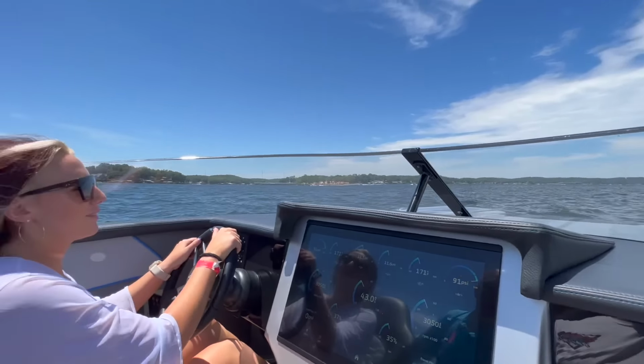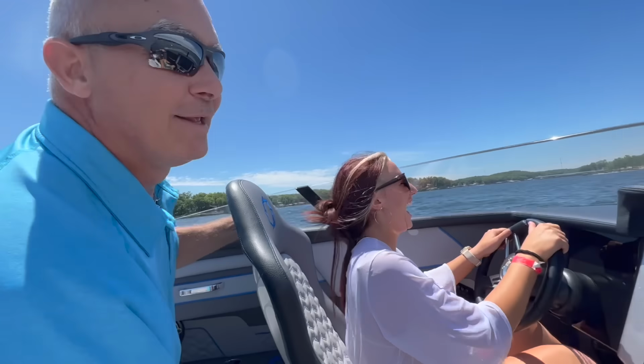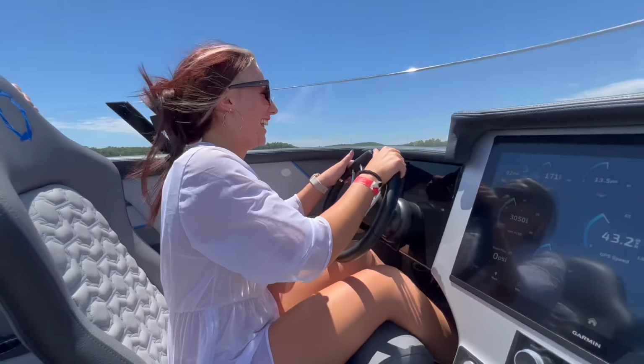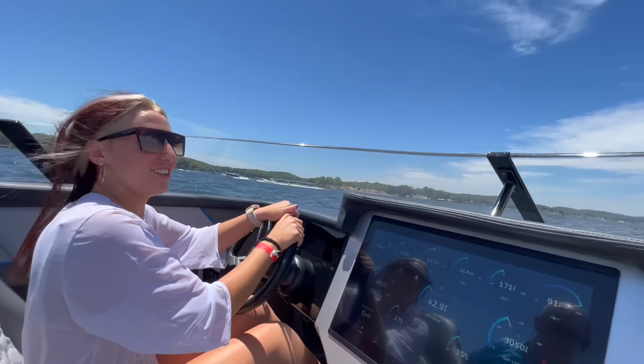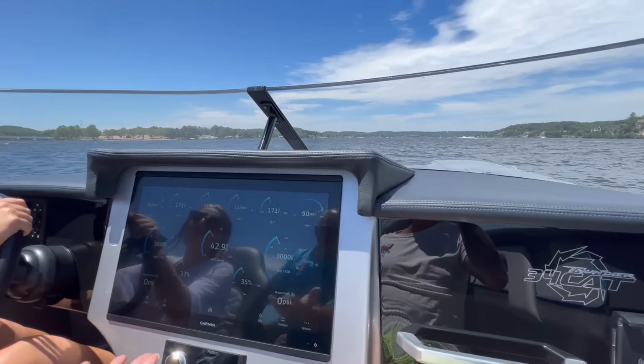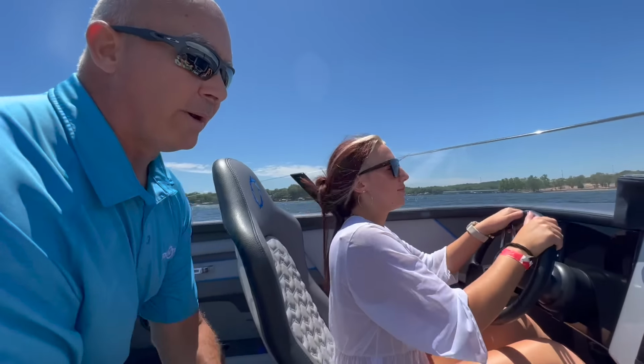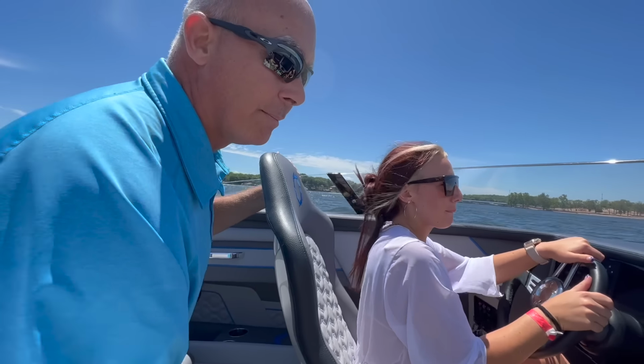Georgia has zero cat experience until today. Yeah, literally. Hey, look at the smile on that face. Look at that. Pretty badass. You can stick anyone in the driver's seat. The trim is really not hard. All I did was, once I put her on plane, I trimmed it up to 37%.